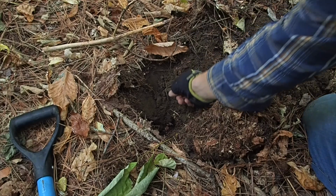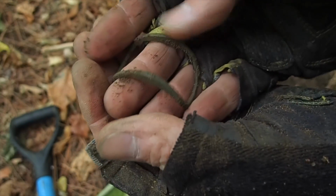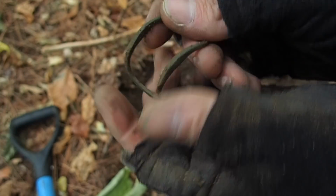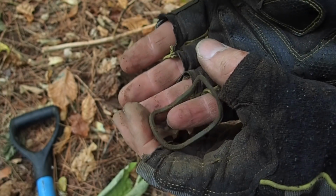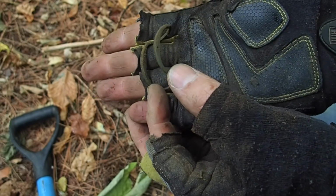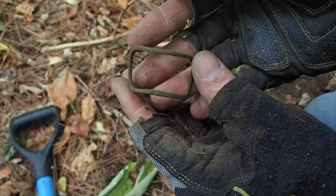Alright, look at this. Just a little mid-tone. Just a little buckle. Now, no matter what I call these, I always get corrected in the comment section. This is either a knee buckle or a shoe buckle. I'm going to say, based on the arch of it, that it's a shoe buckle. Probably a child's size. That's really cool. I love these things. It's missing the inside pieces like they usually are, but really cool.